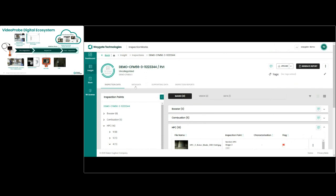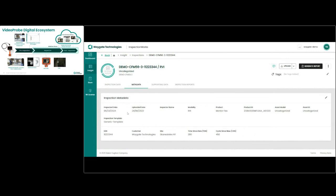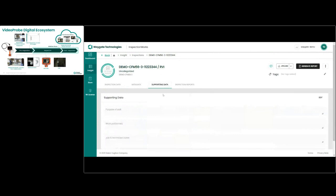But quickly, whilst I'm in this inspection, I'm able to just flick through a number of tabs here. So I can see a range of fields here. I can enter some of the information that is missing. I can also see some of the, this is all entered on the device using the template loaded into Dennis's Mentor Flex. And here we have, this is all customizable page.